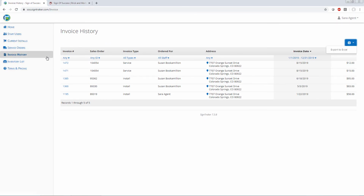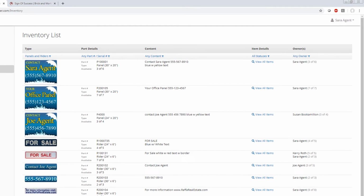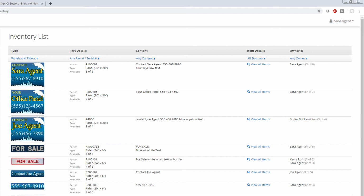Very convenient. Lastly, and probably most importantly, we can keep an eye on our entire office's inventory list, or in this case, Sarah's entire team. So this gives us a rundown of everything that SOS is managing for us, the part number that it has, particular details on the size of the panels, content, things of this nature, and also where everything is being used and who owns it. So for example, we can look at this for sale rider.